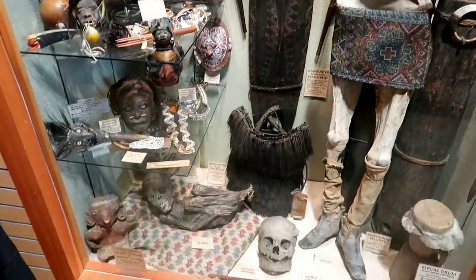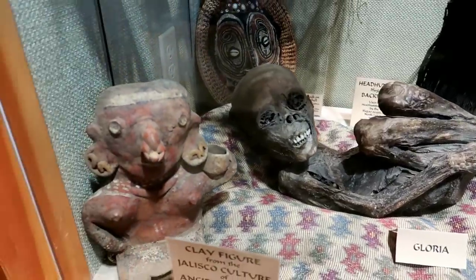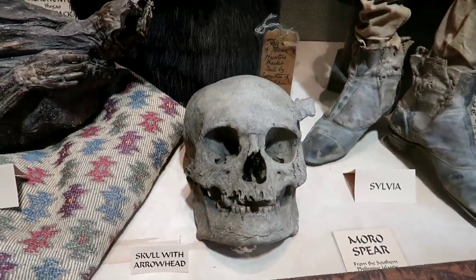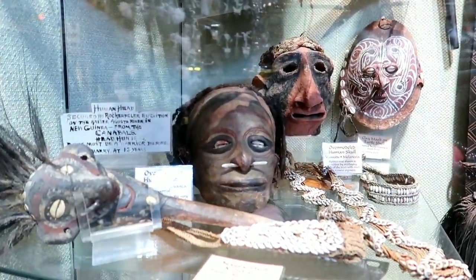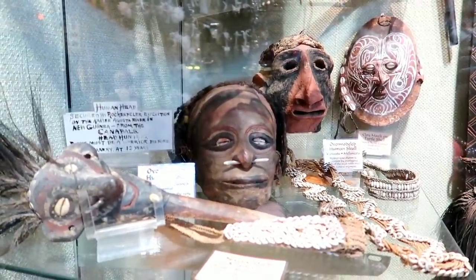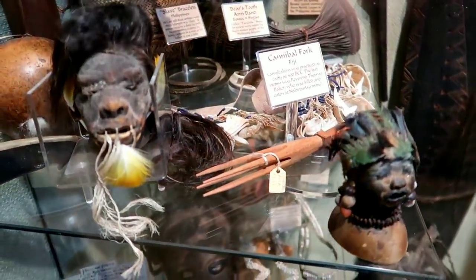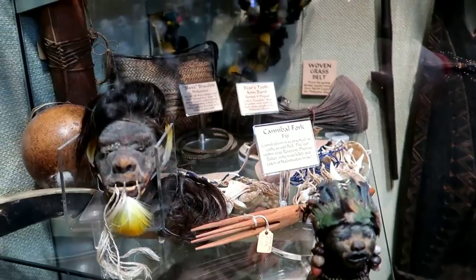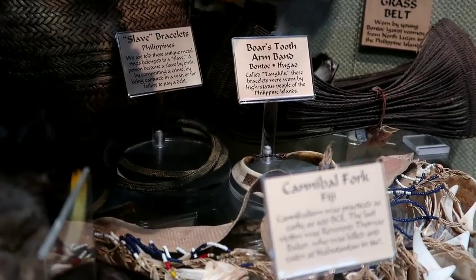And then down here it says the little mummy is Gloria. Little baby. And there's a skull with an arrowhead sticking out of it. Human head. Secured by the Rockefeller expedition. New Guinea. Wow. And there's a cannibal fork. Look at those shrunken heads right there. Jeez. Slave bracelets back there, it says. From the Philippines. Right there.